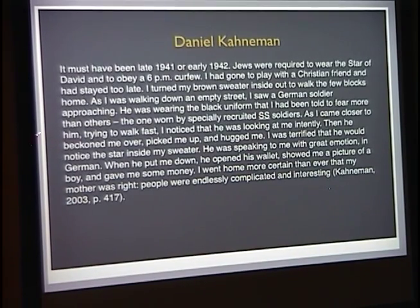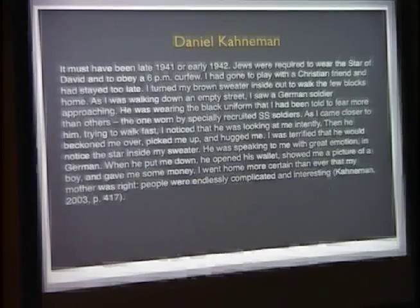As I was walking home, I saw a German soldier approaching. He was wearing the black uniform that I had been told to fear more than others, the one worn by specially recruited SS soldiers. As I became closer to him, trying to walk fast, I noticed that he was looking at me intently. Then he beckoned me over, picked me up, and hugged me. I was terrified that he would notice the star inside my sweater. He was speaking to me with great emotion in German. When he put me down, he opened his wallet, showed me a picture of his boy, and gave me some money. I went home more certain than ever that my mother was right. People were endlessly complicated and interesting.